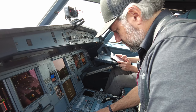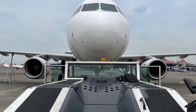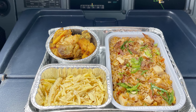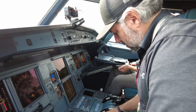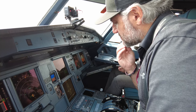Our job is simple. One of us does the outside work, and one of us stays inside. The outside work includes the walk around, dealing with the fueler, signing the handling receipts and uplift tickets, loading catering, offloading trash, and coordinating with the ground crew. The inside guy stays in the cockpit and loads the box. This entails inputting the route, takeoff and performance data, and loading the planned winds, and then getting the clearance from ATC.